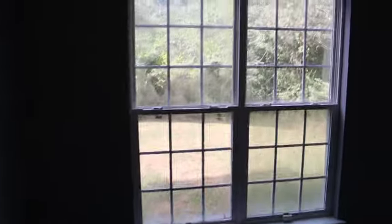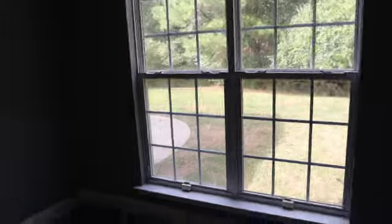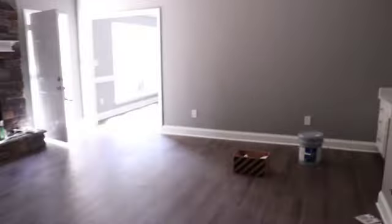Come around, this is the second bedroom. Second bedroom. View outside to the front. Come around, this is the third bedroom. And they all got vaulted ceilings. Gotta finish, get the thermostat on here and a couple more fixtures.